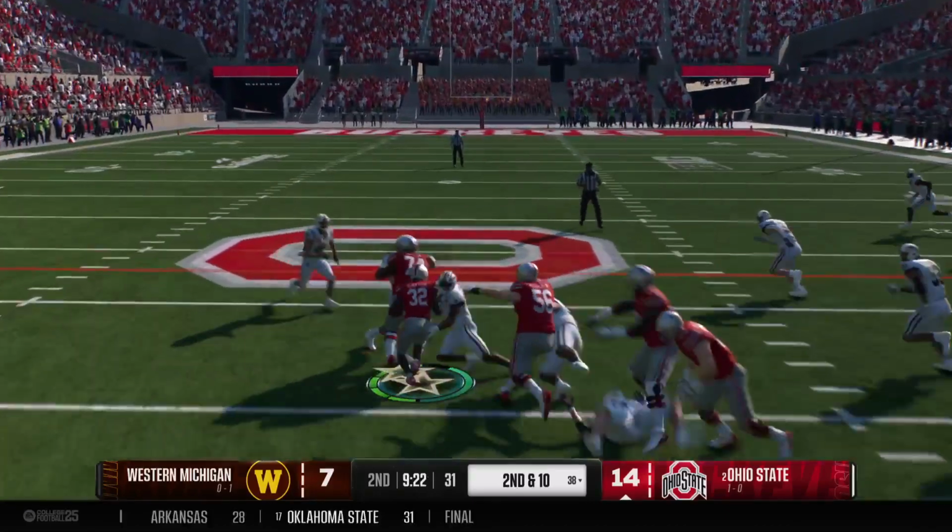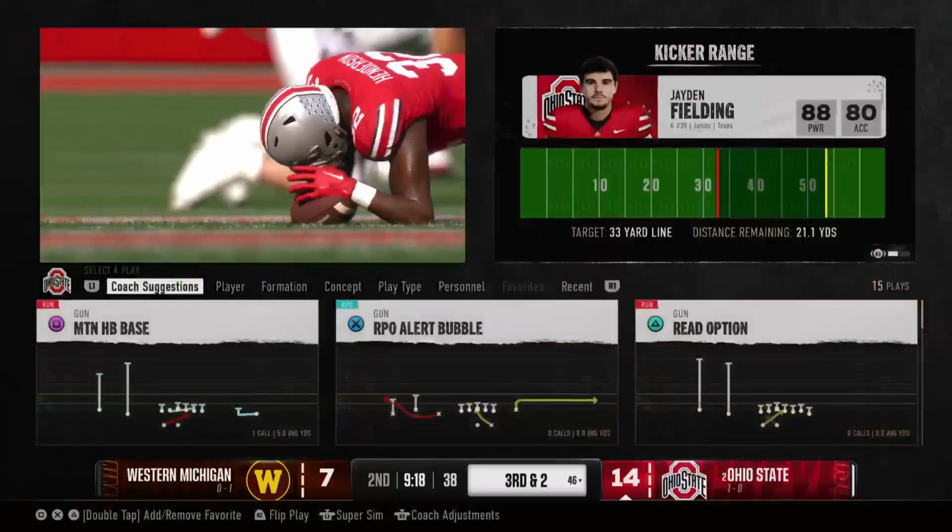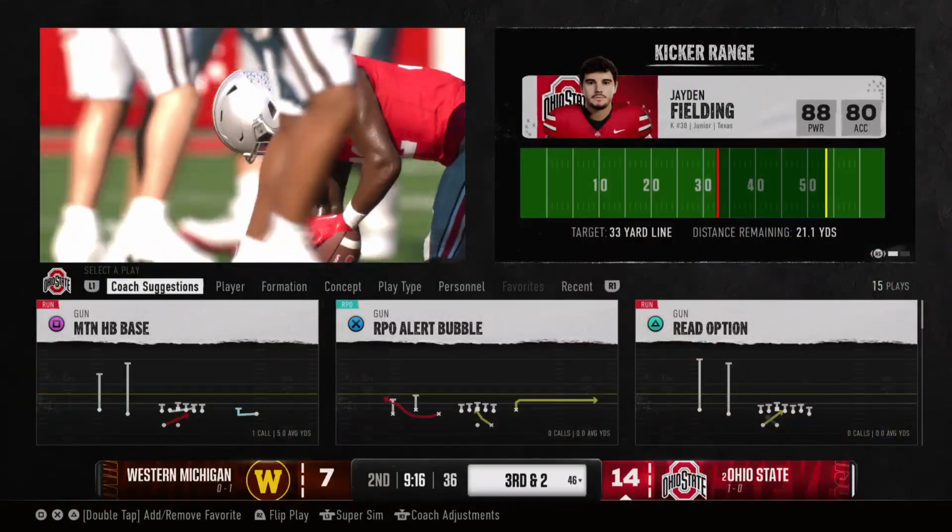If I'm an OC, I'm going to make this simple. Maybe I run the football. Maybe I get him a screen. Something easy maybe to get him a little bit back in a rhythm.